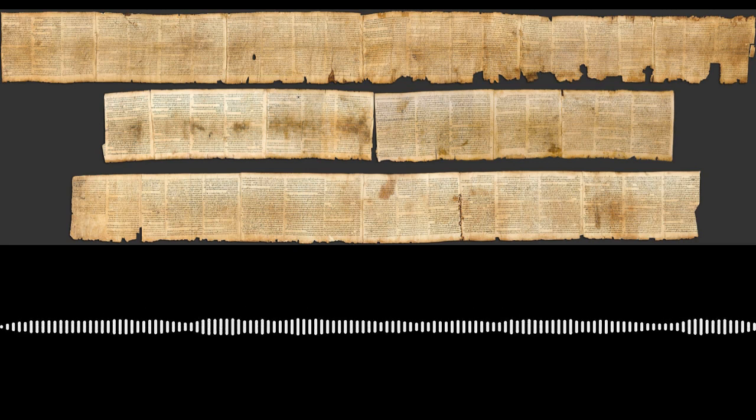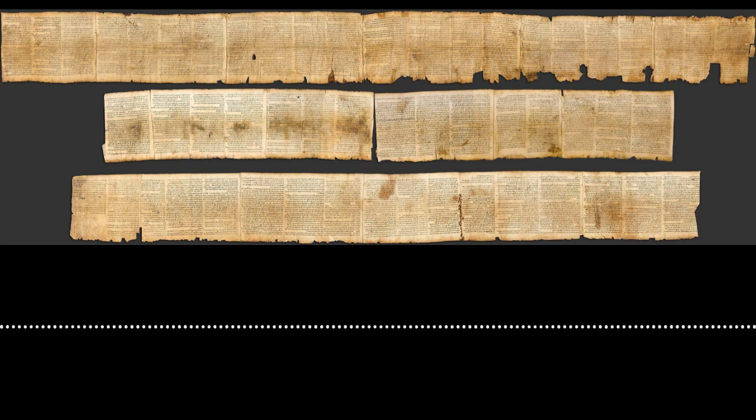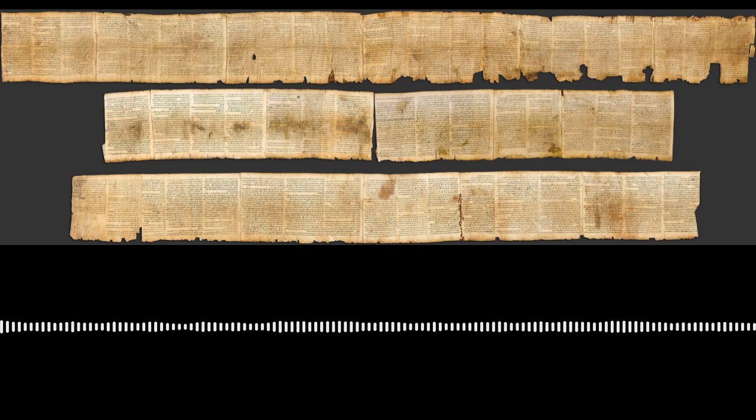Most historians believe that the scrolls were hidden in the caves due to the Roman invasion and subsequent Jewish revolts in the mid-1st century CE. It's likely that they hid the scrolls to keep them safe, but were just unable to come back for them. Due to the desert climate and remote area, they were preserved for 2,000 years.